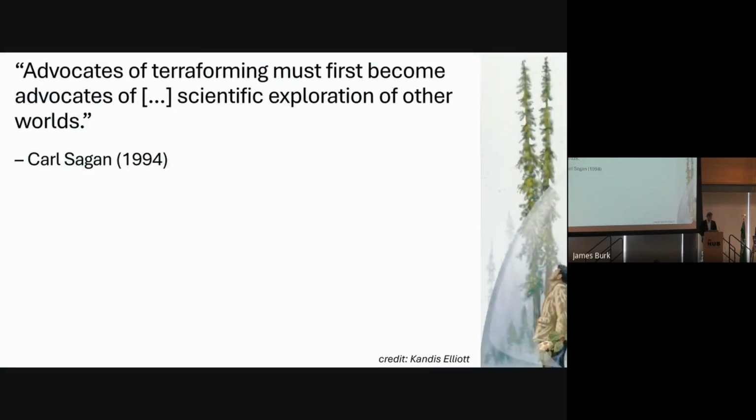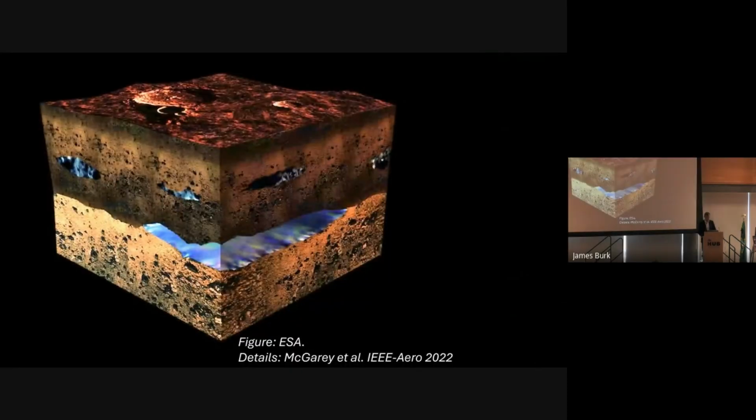Okay, advocates of terraforming must first become advocates of scientific exploration of other worlds. If we're going to seriously contemplate warming Mars, we have to confront big remaining uncertainties. And in my mind, one of them is whether Mars has liquid water aquifers deep down. We just don't know. A good method to search is electromagnetic sounding.